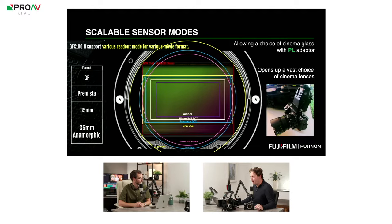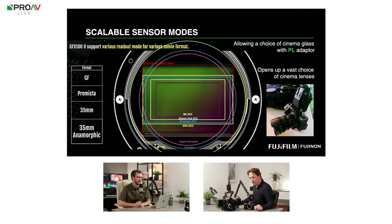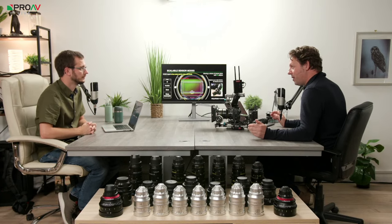And then you'll see the purple box in the middle, and that's 8K DCI, a 1.21 crop for 8K, which is smaller, but still larger than Super 35. We had a little play earlier, and we put some Super 35 zooms on here. In fact, some of them are on the table in front of us. There was the, what was it, the DZO Pictors. And it was really nice that they were totally usable.